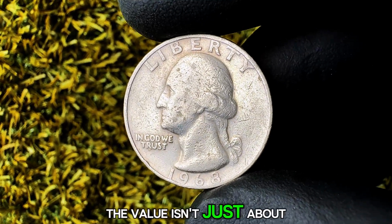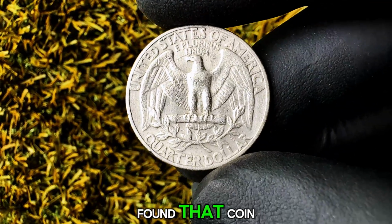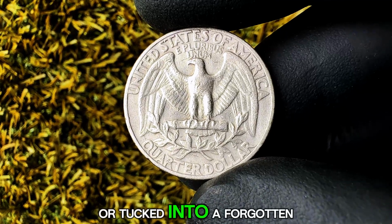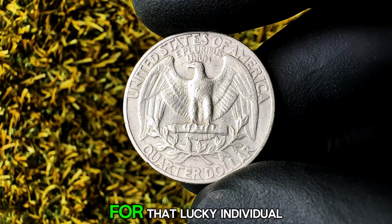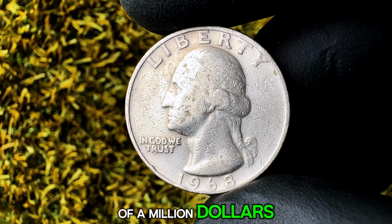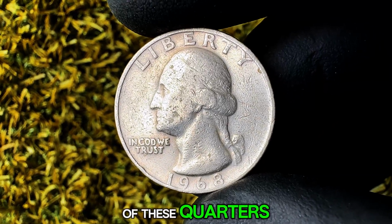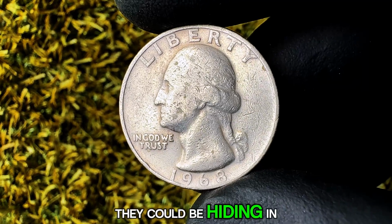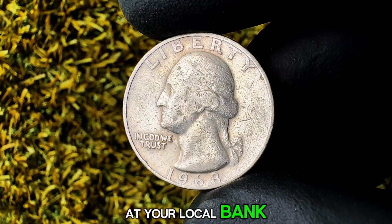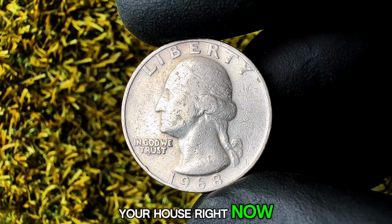The value isn't just about the silver. It's about the story. Imagine being the person who found that coin, maybe in a jar of old change, or at a yard sale, or tucked into a forgotten envelope. For that lucky individual, a single quarter turned into nearly $750,000, and here's the part that should really make your heart race. No one knows how many of these quarters might still be out there. They could be hiding in collections, change drawers, even mixed into coin rolls at your local bank. What if you already own one? What if it's sitting in your house, right now?